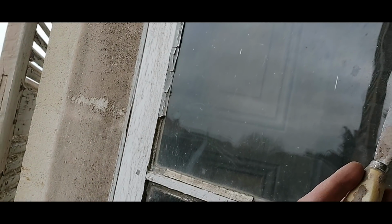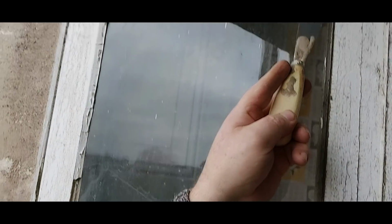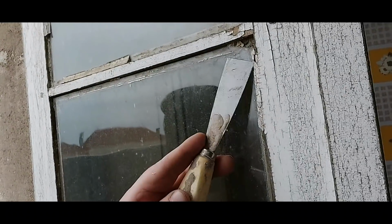So as the attic windows, I'm re-puttying them. I'm doing the same to any other window in the house that needs it. And here I am on the balcony on the first floor. And yep, you guessed it, these need a bit of work. You can see quite how easily that existing putty is flaking off. So I need to try and get the rest of this off without breaking the incredibly fragile glass.